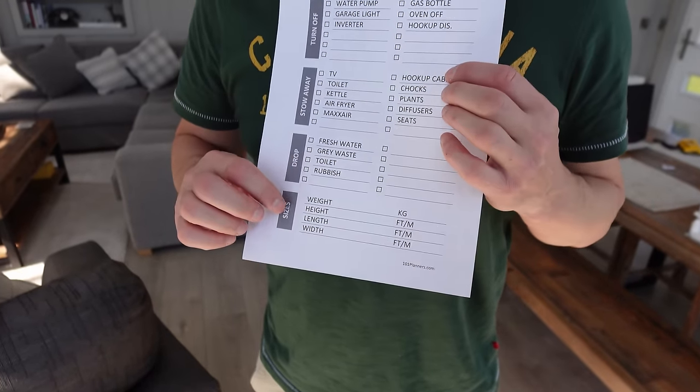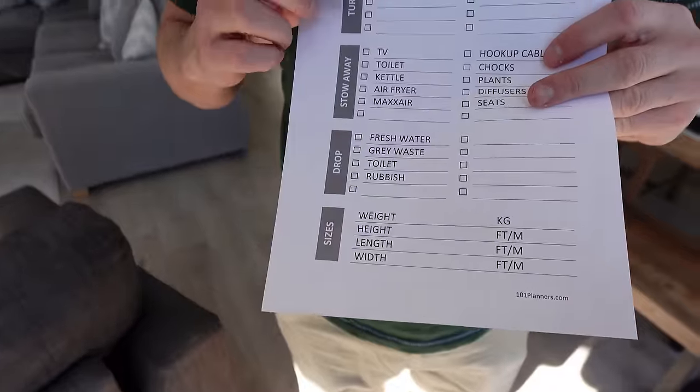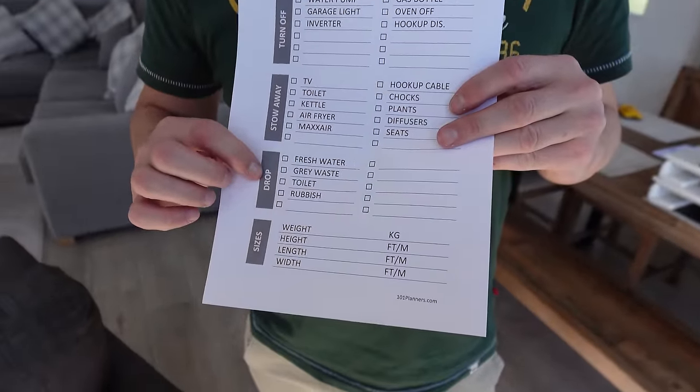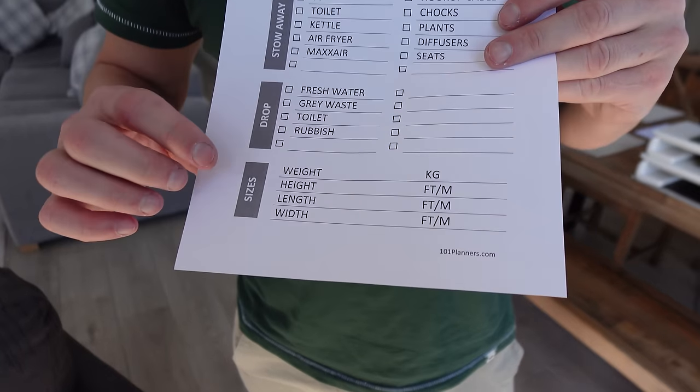So I've put this section on the bottom and kind of jiggered it all around. This is your turn-off section, your stowaway section, your drop section, so you get your rubbish, your grey waste, your toilet, and then sizes.